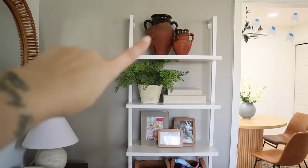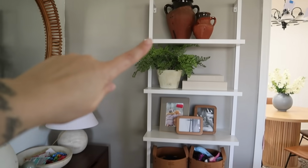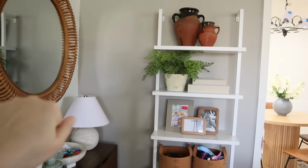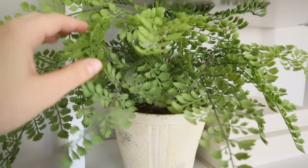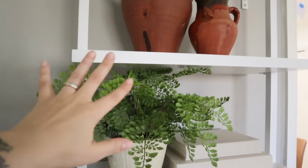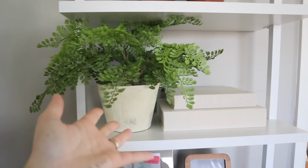So I started with these olive jars on the top because they are a deeper, moodier kind of color palette, and I felt like they tied in this darker console here really nicely. But then to keep this space light and bright and spring-like, I added in this gorgeous bright green fern, and there is a green tone in that olive jar, so it works and complements and keeps your eyes flowing while still brightening up the space.